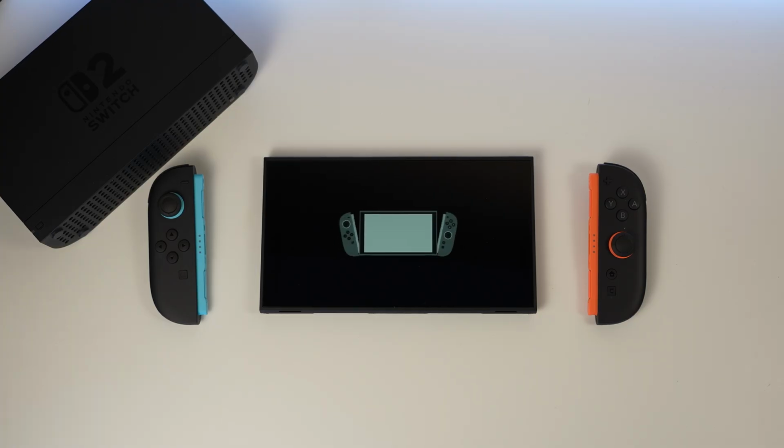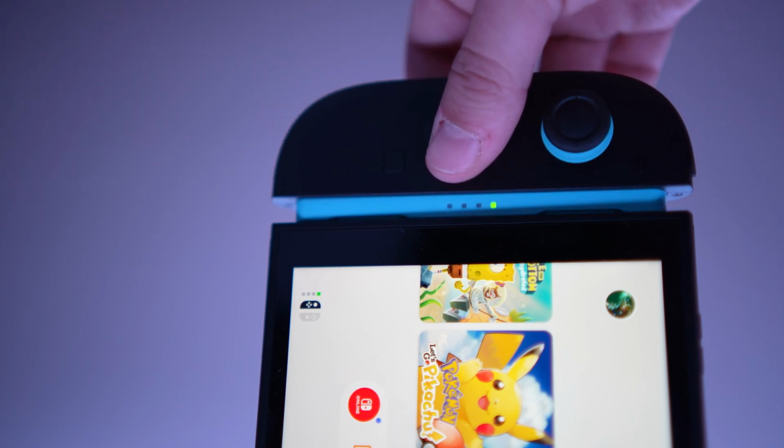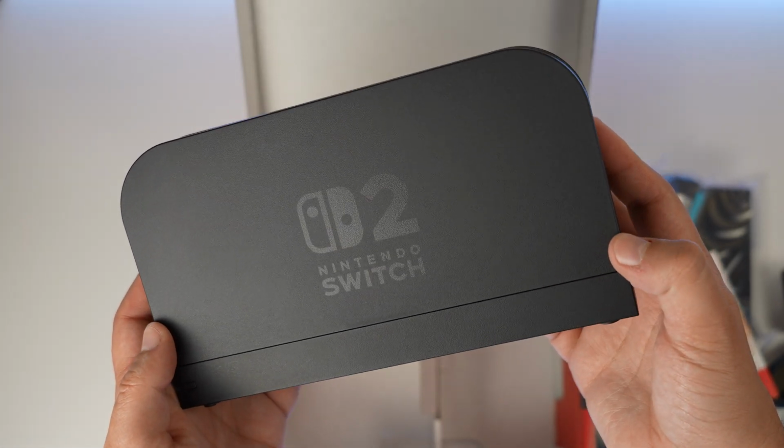It was cool to see the Switch 2 detect it was opened and start to show some instructions to get started. The switch click for the magnets on the Joy-Cons is incredibly satisfying. The dock is pretty big, and it's surprisingly light. You can pull the back panel off to easily access the ports.